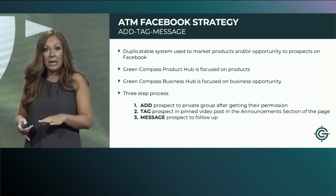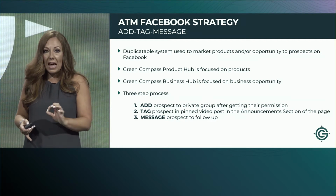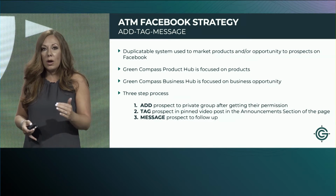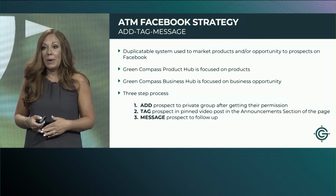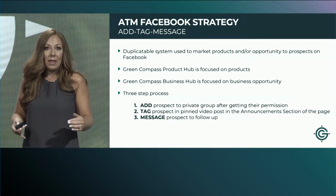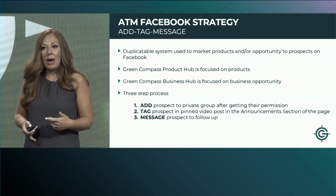And we have scripting in the ATM resource guide that's also in your back office. So if you want to know the exact words to use, just print off or download that guide, and it'll walk you through every step of this process and exactly what to write to your prospects. Sure, add me to the group, or sure, you can tag me in that video. So you have to add your prospect to the group. That's step number one, after getting their permission.